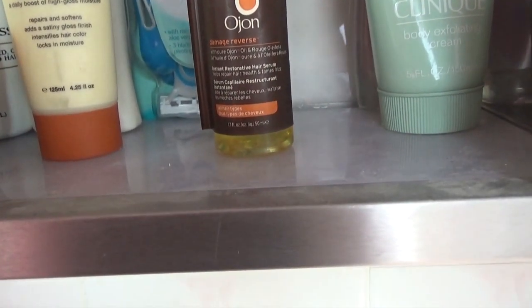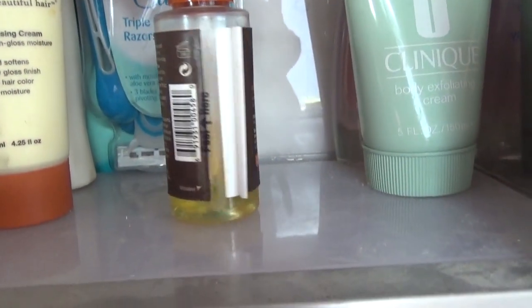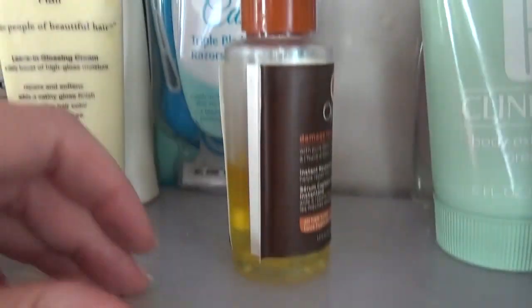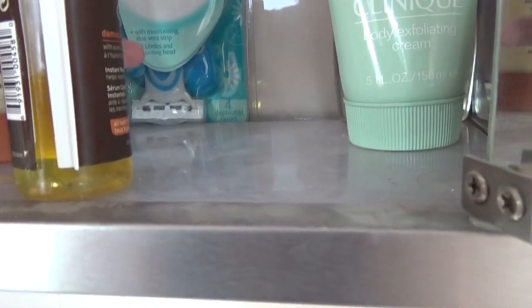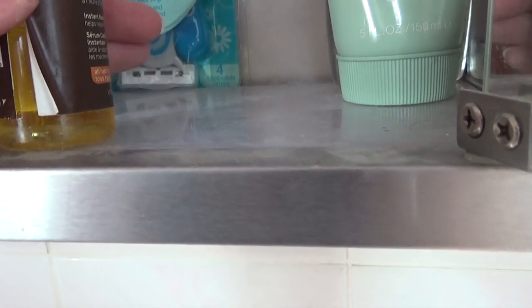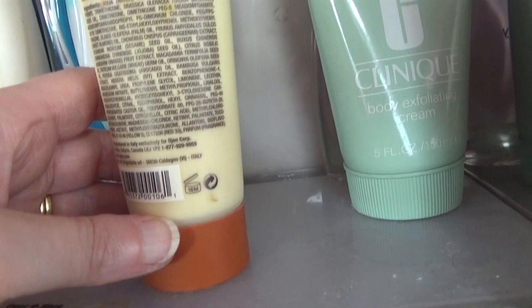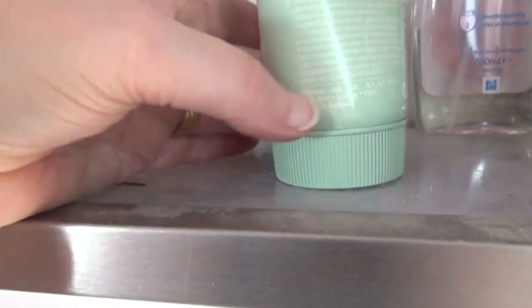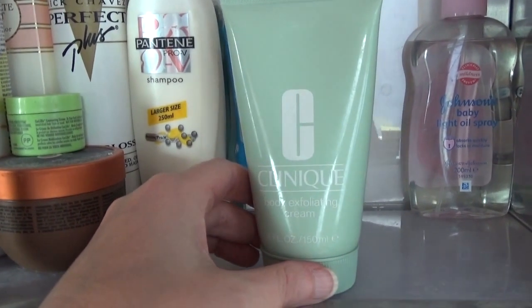O'John Damage Reverse Pure Instant Restorative Hair Serum. Why does it say pure here? It's half used. I don't use it anymore because I use argan oil, but nothing really helps. I do like the container, though. I can't really store oil in it, though. Now it's been emptied out and put in the recycling. Look at that, curdled. What is it? Leave-in glossy cream. Bin. Another stupid soap from the Best Western Hotel. Bin. Oh, how old is this? I'll be honest, that's got to be 10 years old.